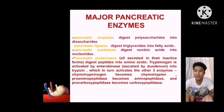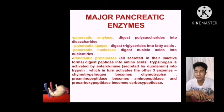Next, guys, is the pancreatic nucleases. These pancreatic nucleases digest nucleic acids into nucleotides. Next, guys, is the pancreatic proteinases, all secreted in their inactive forms, which digest peptides into amino acids.